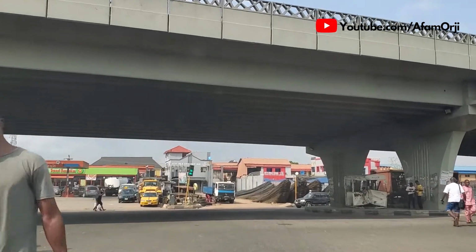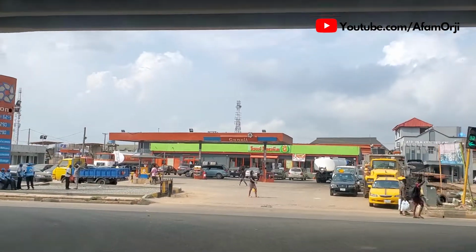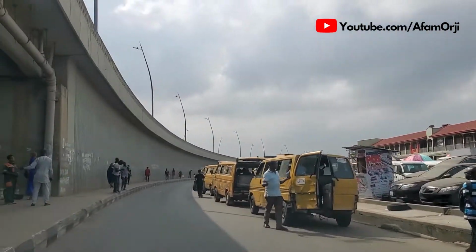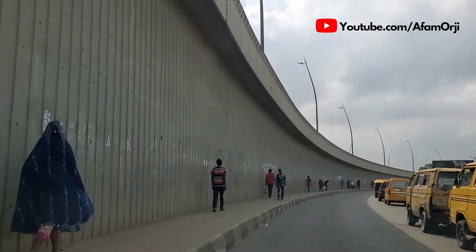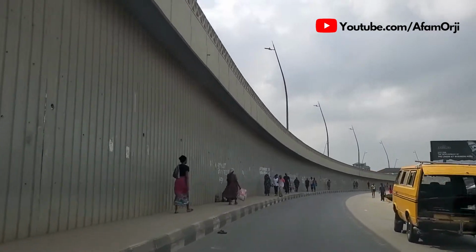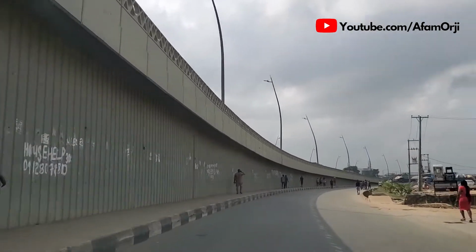So I'll be going under the bridge to the left and I'll be heading towards Oshodi. If you go backwards behind me, you'll be heading towards Sagamu all the way to Abeokuta. But if you go forward, which is where we're going, you'll be heading towards Oshodi.